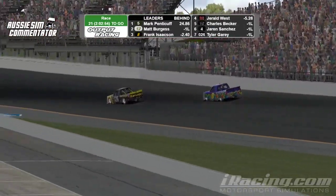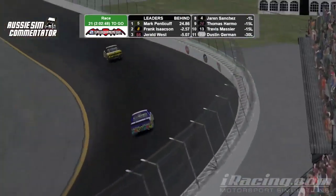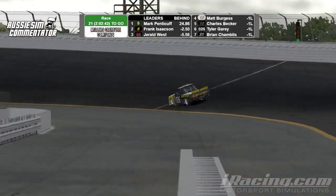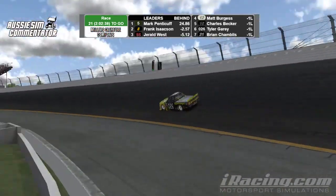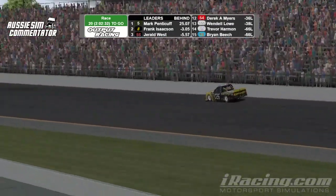And Frank's gotten passed by the Tyler Geary 026 car. Tyler's going to march on his way up towards the 5 to try and get that lap back now. As when they cross the line, we're going to have 20 laps to go in this race. And there it is, Mark has just done it. 20 laps to go in this race.